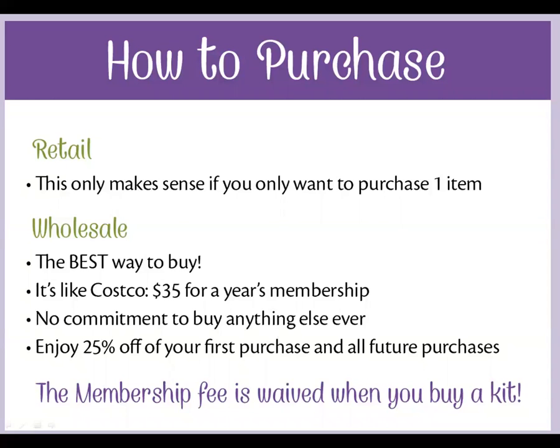So the question, of course, always is, well, how do you purchase? You have a couple of options here. You can, of course, purchase retail. This only makes sense if you're really interested in an occasional item, like literally one item. The best way to get it is wholesale. Think like Costco. There's a $35 a year membership fee.